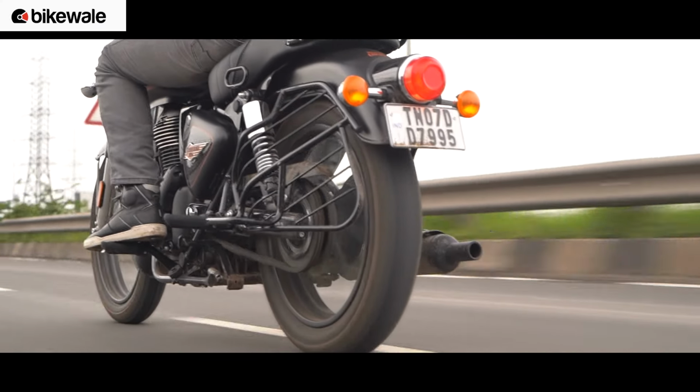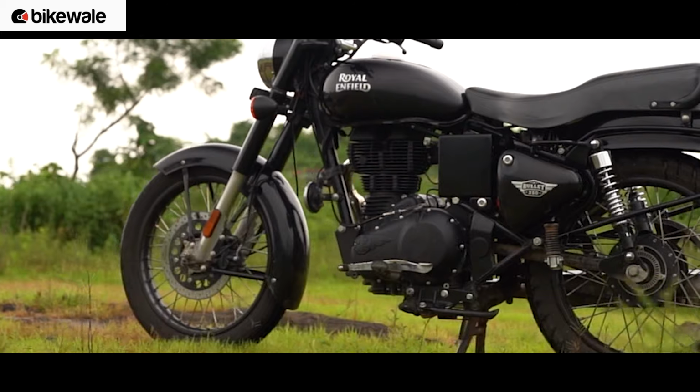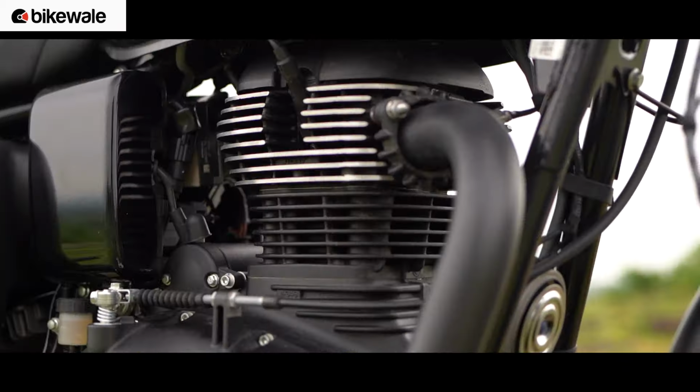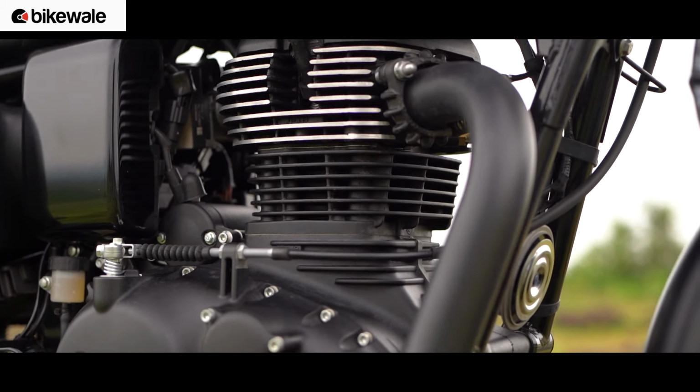Our comment section is always filled with debate about how the new Bullets have lost their original violent thump that the older Bullets were known for. Let me get this straight. The thump from the Bullets had fizzled out or gotten muffled when RE switched from cast iron to UCE engines long back, and it's the same case with the newer model as well.